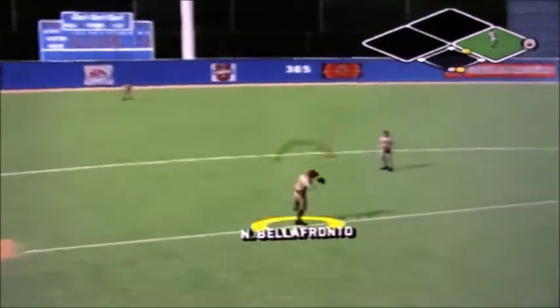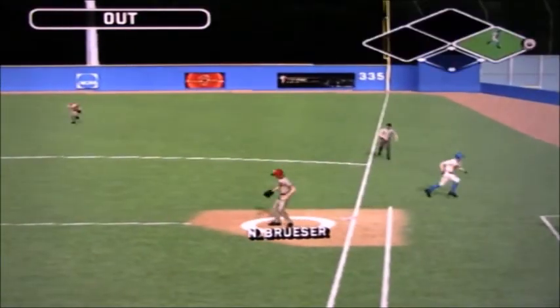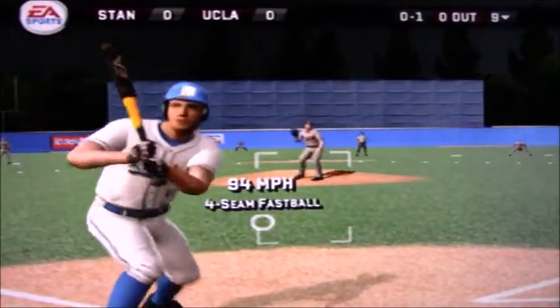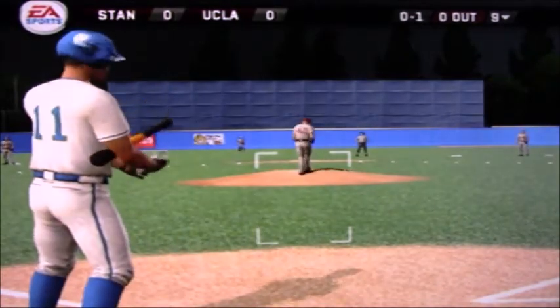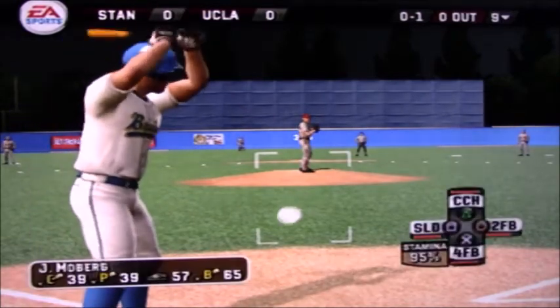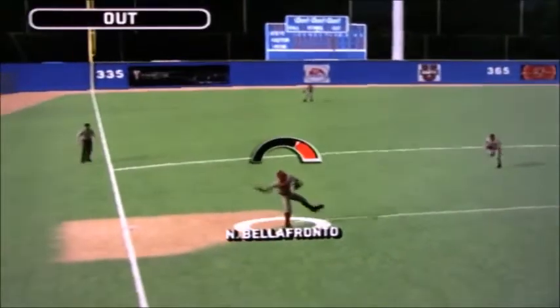There's a ground ball into the left side toward the hole. That's in time for the out. After seven. Fastball at the knees for a strike. And a liner to third. He's out.